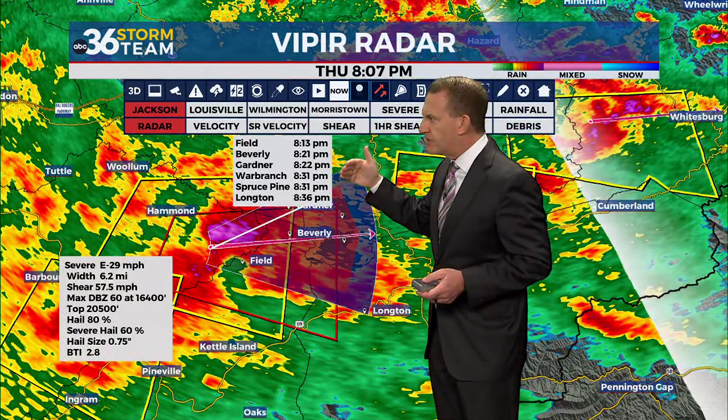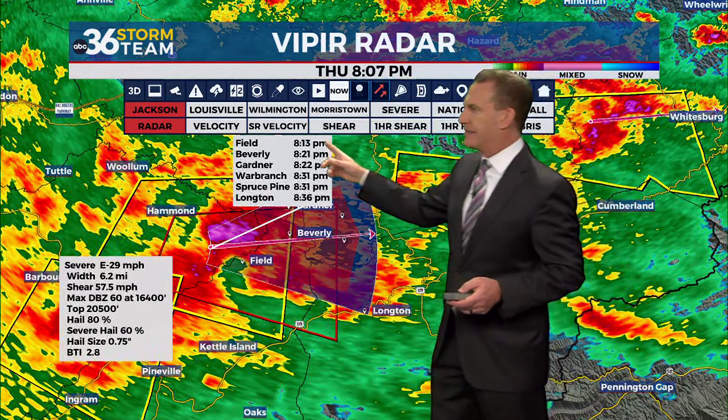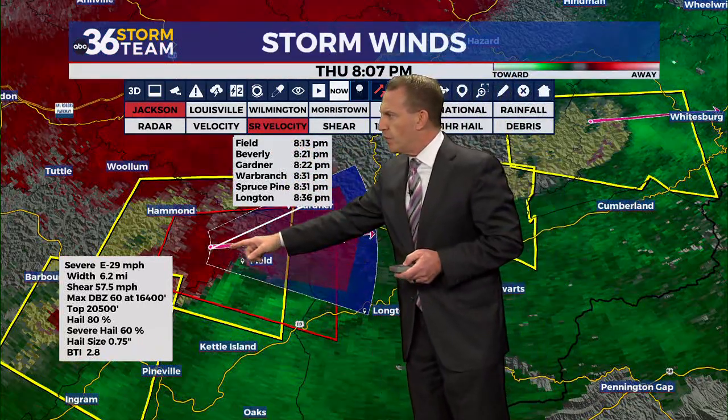So I've mentioned Field there a number of times. It's about on top of you right now. Let's check the skit data again. So Field, Beverly, Gardner, War Branch, Spruce Pine, and Longton over the next half hour. Those are the areas that are going to be potentially impacted by what could be a quick spin-up tornado here.